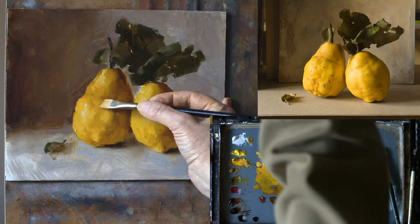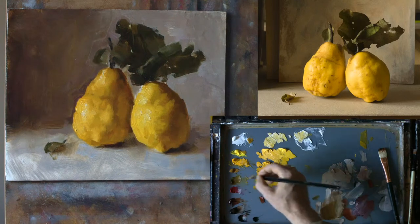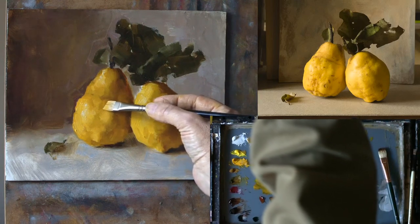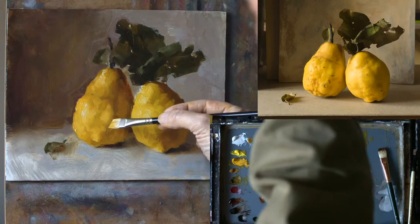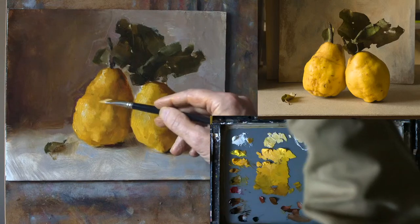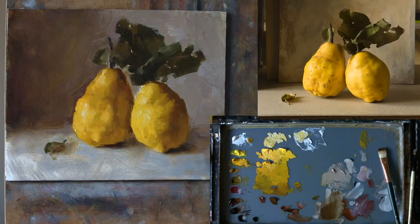So I decided at some point today that sometimes I paint very loosely and sometimes more, I suppose you could say, more resolved and tightly. And I decided at some point today that this one, I really wanted to bring the form of these quinces out. I wanted to kind of enjoy painting them, I suppose, and perhaps resolve them a little bit more than I sometimes would. Hopefully without losing the overall value balance, which is always the challenge once you start getting into the smaller forms.